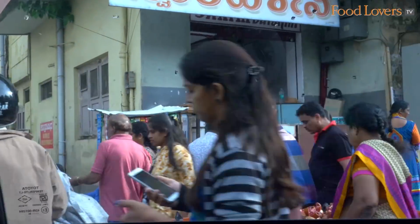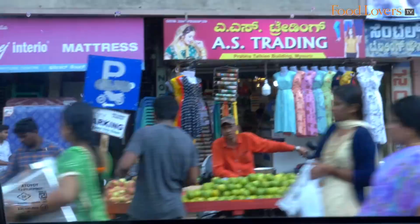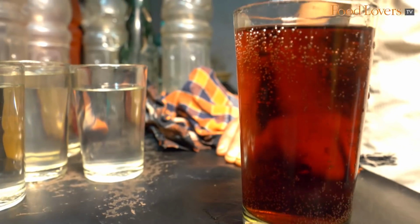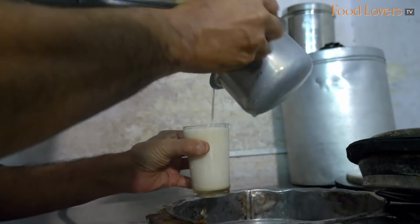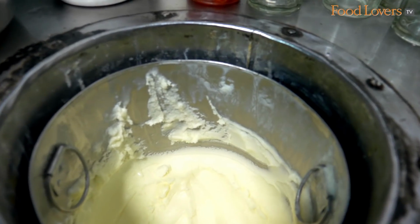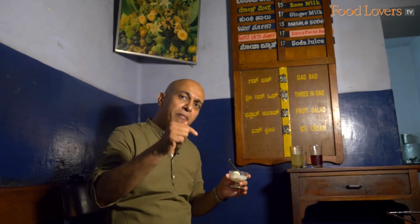So if you find yourself in Mysuru and you're in Mysuru market, in the main area of Mysuru, do check out Brahmin Soda Factory for some delicious thirst quenchers with a touch of wellness and also some of their homemade ice cream. It's certainly worth a quick stop here at Brahmin Soda Factory.